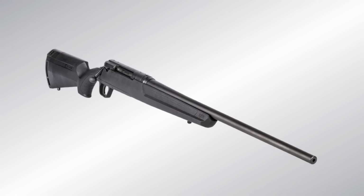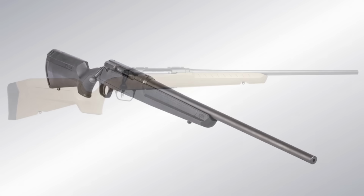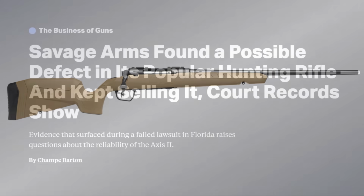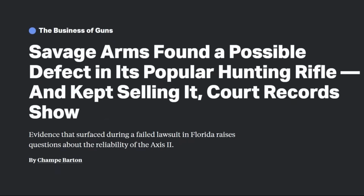Now, the Savage Axis was kind of a joke from the start. When it came out, it was a $300 rifle with the quality of a $10 rifle. Then, Savage came out with the Axis 2 to address the issues that the original Axis had, while staying just under $500. As soon as that Savage Axis 2 came out, rifles were firing when the safety lever was moved forward, and Savage refused to admit there was a problem.